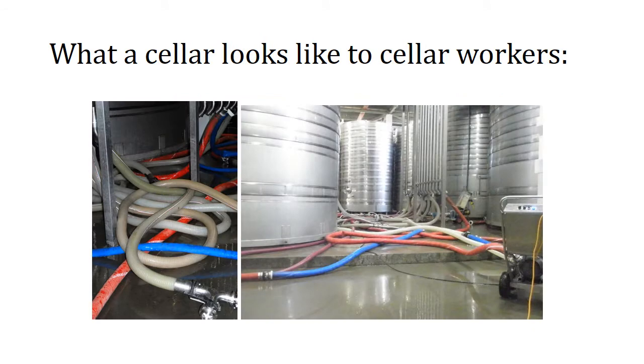This is what a cellar looks like to cellar workers, and this is actually a real functioning winery that I worked at. This is a place called Indivan. It's in New Zealand, where we processed about 30,000 metric tons, or about 36,000 American tons of Sauvignon Blanc. And this is what it looks like.